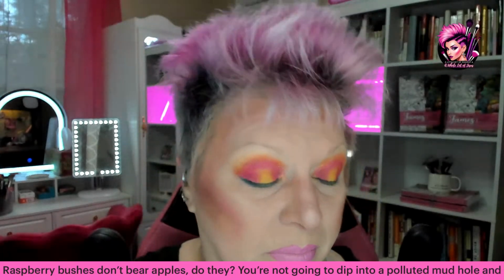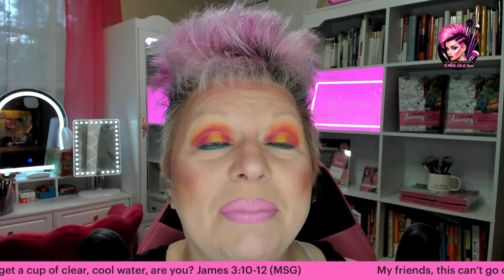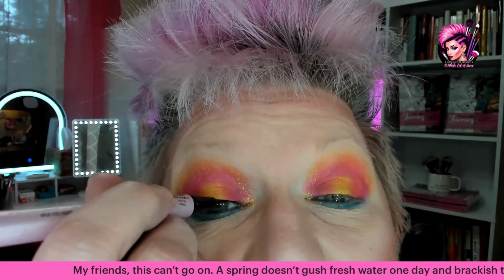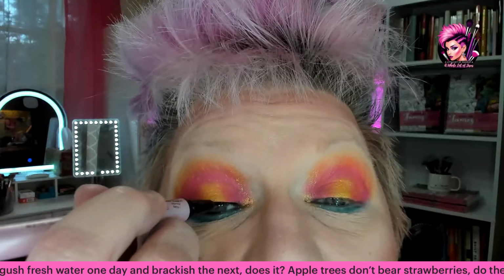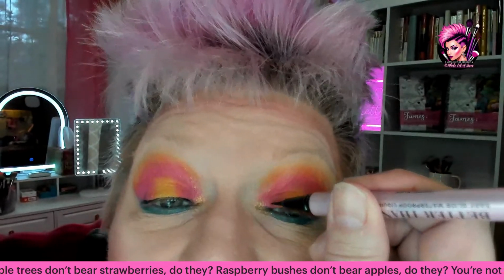There we go. And now we're going to do the liner. We're going to use that Too Faced Better Than Sex liquid eyeliner. We're just going to give a nice, clean, smooth line up there on that top edge. So we're going to go from one side all the way to the other. Just a nice clean line. Same thing on the other side.